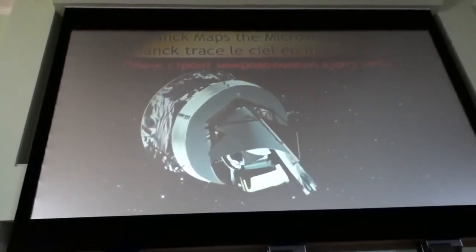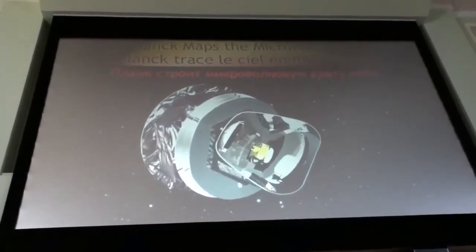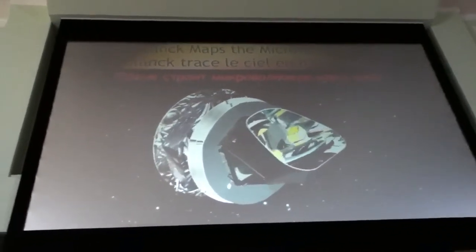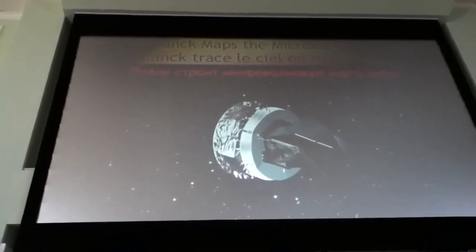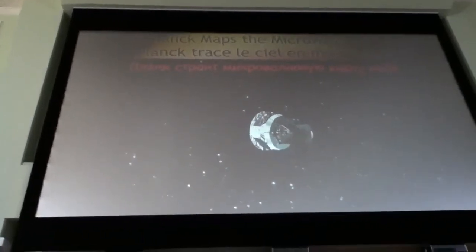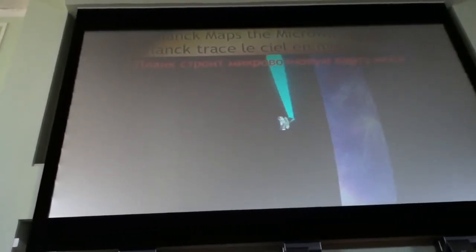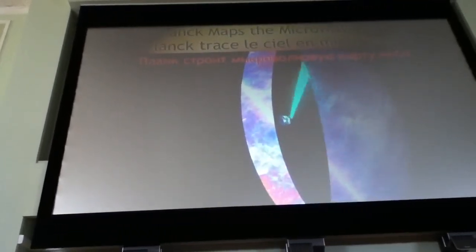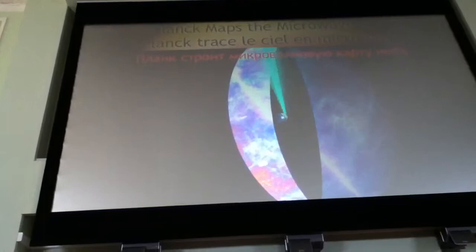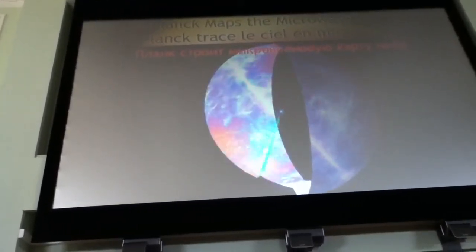So here's the satellite. It's out at the Earth-Sun Lagrange point 2, which is where you go in a straight line away from the Earth and the Sun until the combined gravity of the Earth and the Sun causes it to orbit at the same rate that the Earth does. And then you can keep your solar cells and your antennas pointed back towards the Earth and the Sun, but you can take data from the sky. So here's a signal coming from the sky being accepted by the satellite. And as it rotates around and orbits around, you build up a map of the microwave sky.